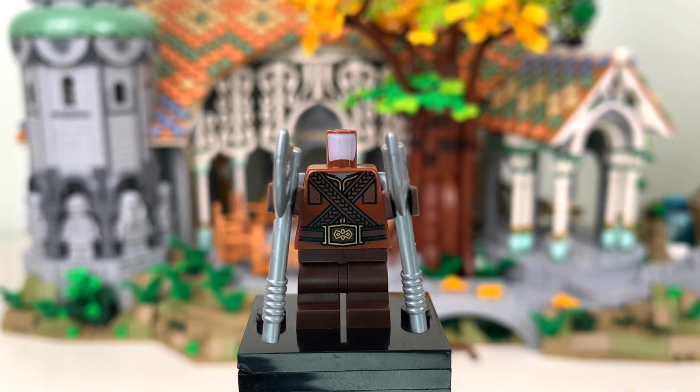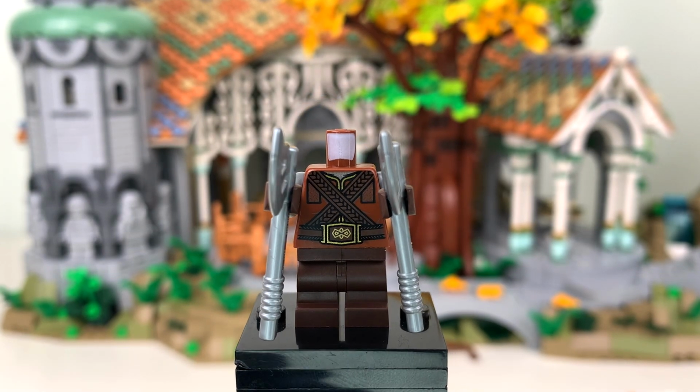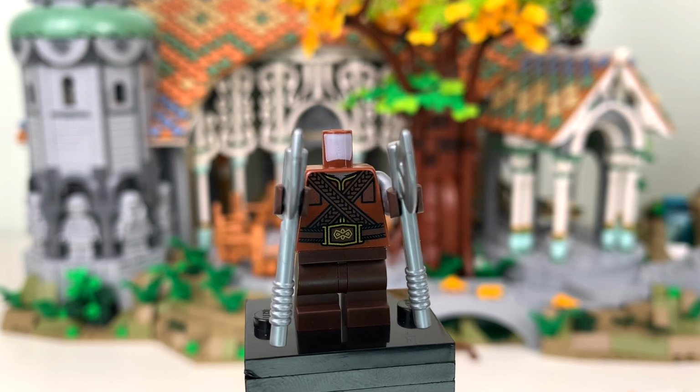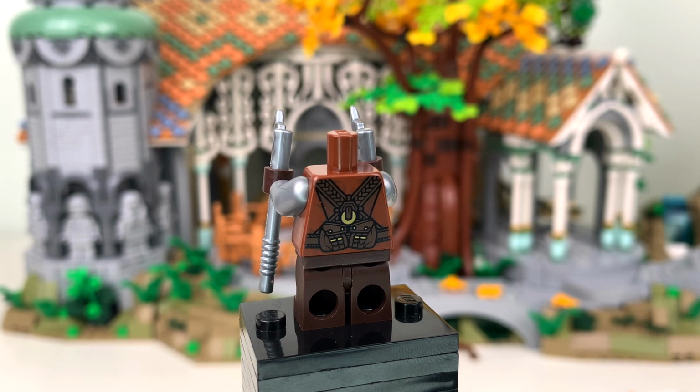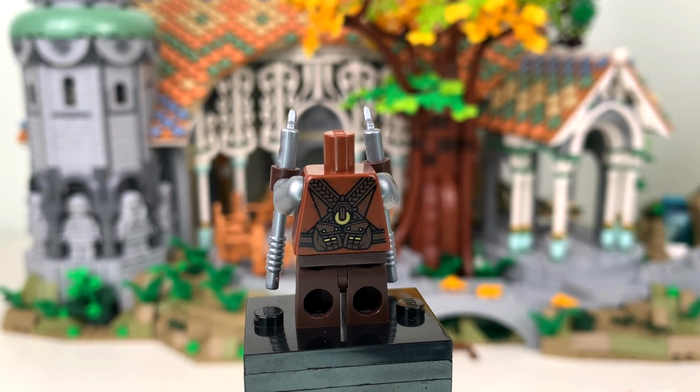And here's a quick look at his torso print without the beard, which is pretty good, but it just seems a little bit flat to me, like it's lacking a bit of depth. And then he does come with back printing as well, which I think was unnecessary because it's always going to be covered up, but it does look really good.